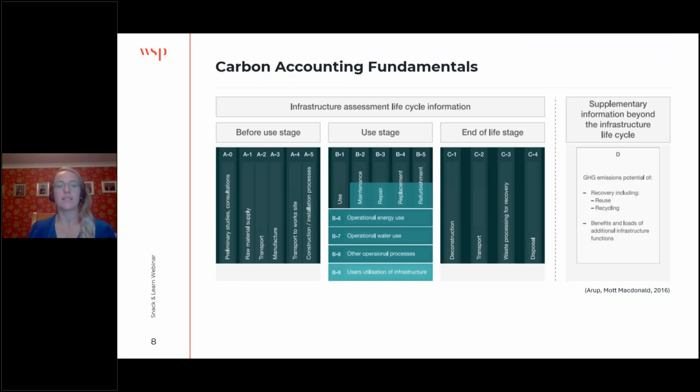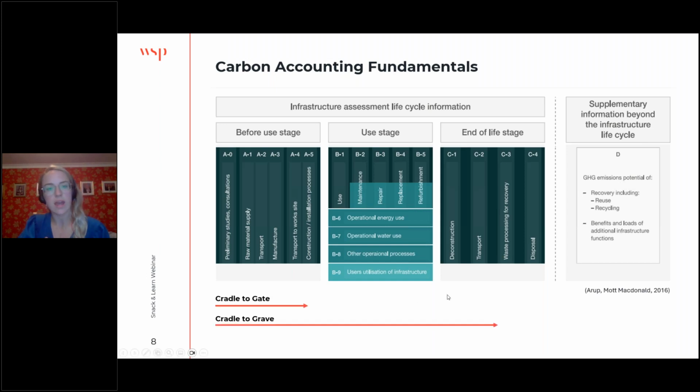So just to make sure everybody is up to speed, how do we actually calculate carbon within civil infrastructure projects? So a whole of life cycle analysis is made up of all the activities across the project life cycle which will cause carbon to be released into the atmosphere. So we have three main stages: the before use stage, which is cradle to gate, the use stage, and the end of life stage, which is cradle to grave.